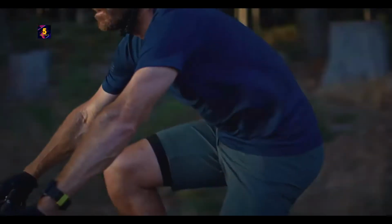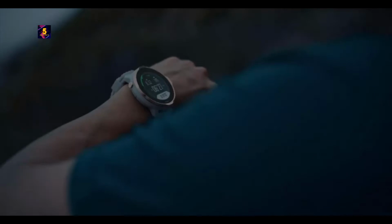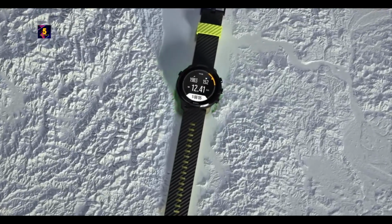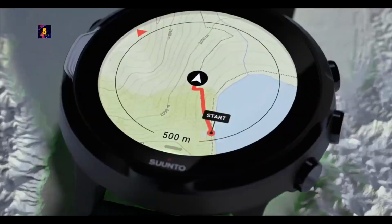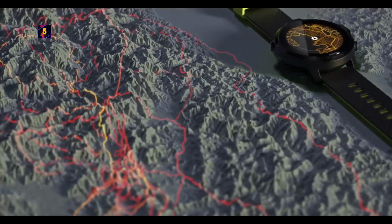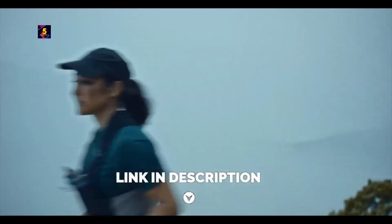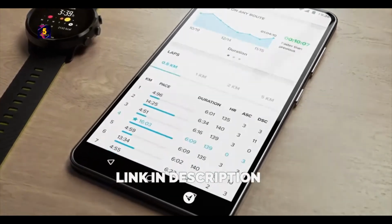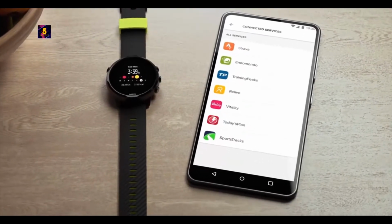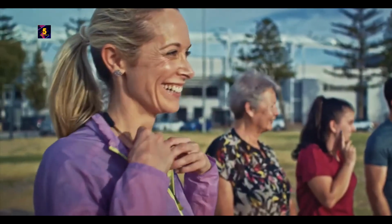SUUNTO 7 has over 70 pre-configured sport modes and accurate exercise tracking with GPS, barometer, and wrist heart rate sensor. Find your own paths with free offline maps or follow the most popular routes with built-in heat maps. Use the SUUNTO app to gain training insights or connect to leading sports apps like Strava, Endomondo, or Training Peaks.